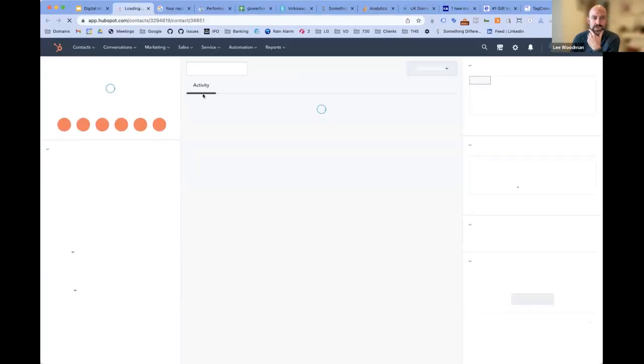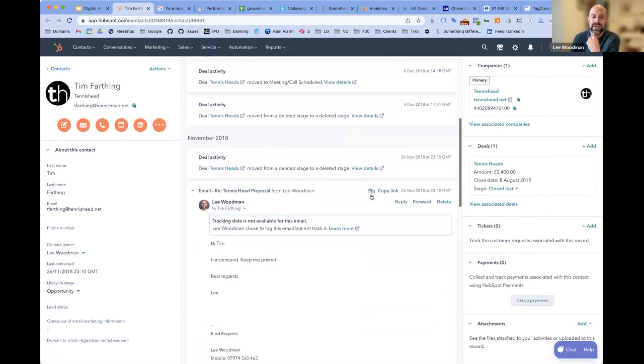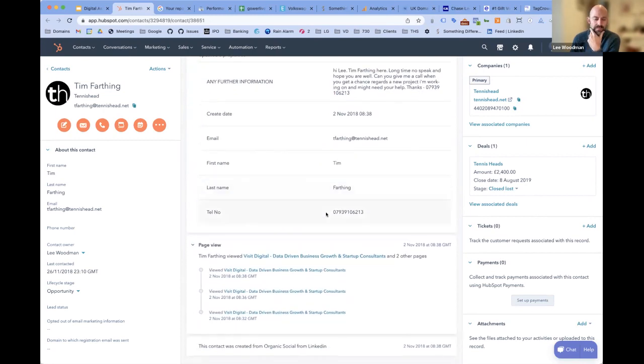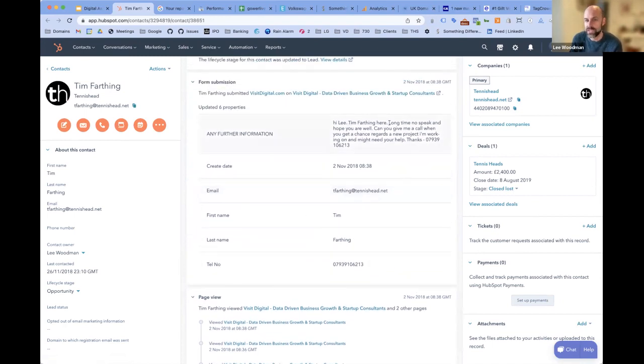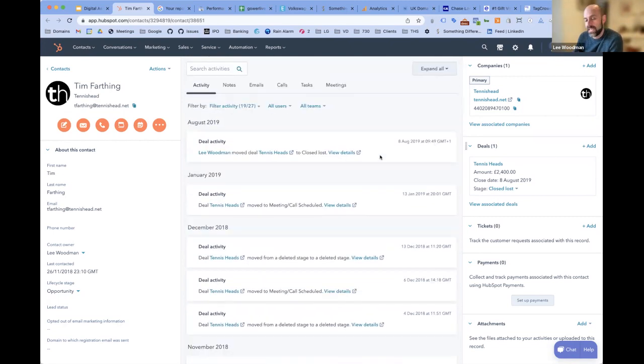What that allows us to do, so this is my HubSpot account, is see the timeline of events with this particular prospect. This is somebody I used to work with in a company I used to work with. This is the most critical bit: I can see that he came from organic social on LinkedIn, at 8:32 a.m., and had a little look around. Then he came back 4 minutes later, another look around, 2 minutes later, and then he submitted this inquiry form. He's like, long time no speak, give me a call, got a project I'm interested in. That timeline then plays out via various emails. Didn't get it in the end.